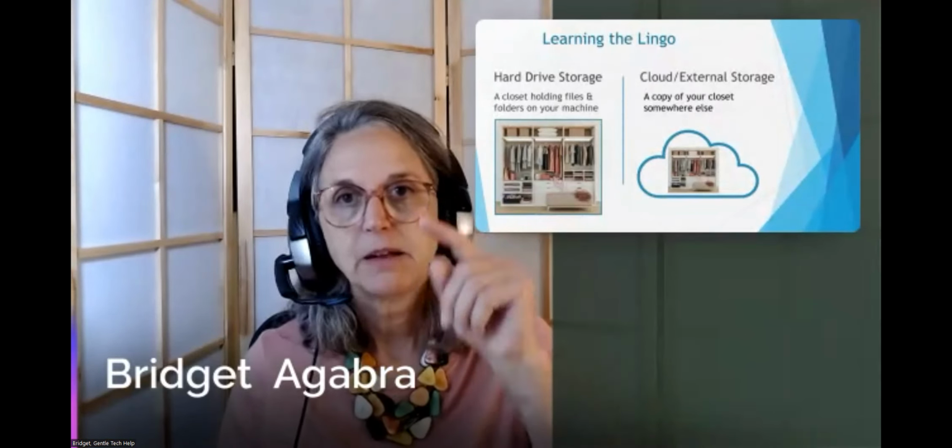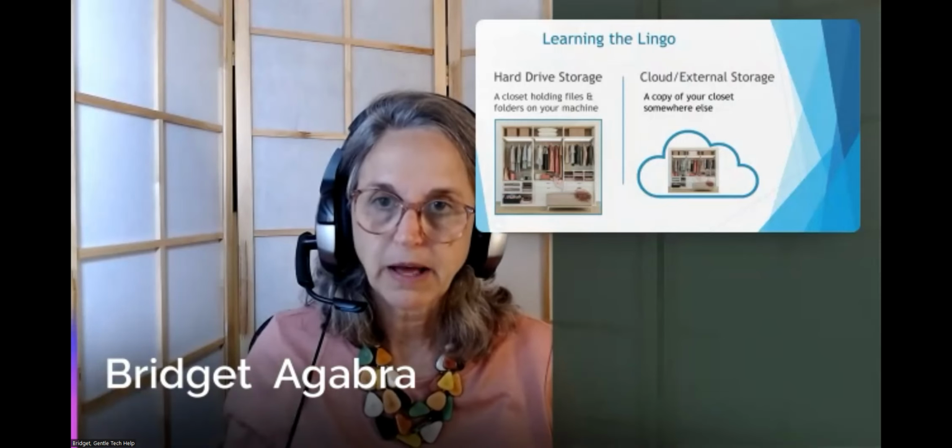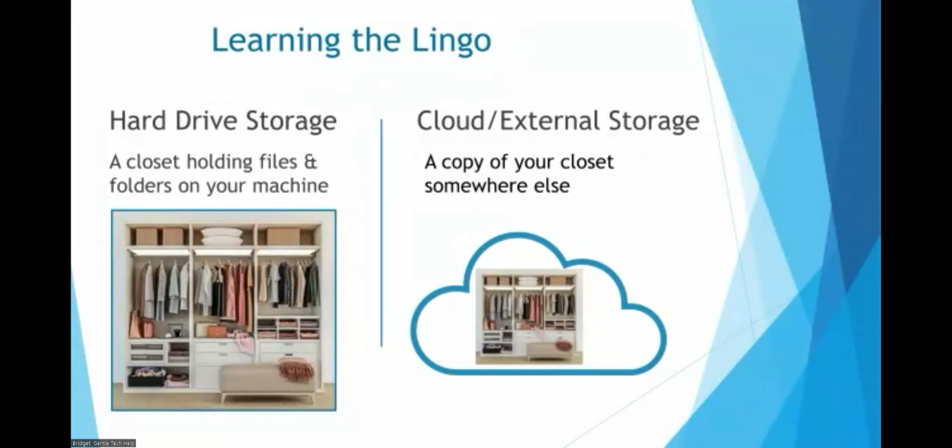But if that machine breaks, or if there's a flood or a fire and that machine breaks, if the things aren't somewhere else, they're gone forever. So we want to talk also about not just hard drive storage, which is something you could pick up with your hands, but having a second place for your storage, having two places that might be in the cloud.